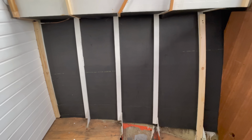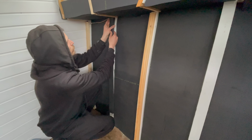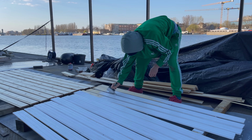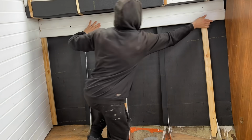With 2 wooden strips attached to either side of this wall, I decided to add a third one in the middle and to add some insulation to the remaining frames. In the meantime, the wooden boards for this wall had been painted, and so now I can put them in place.